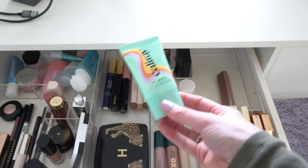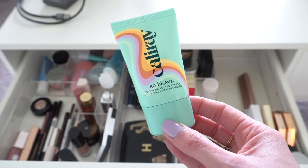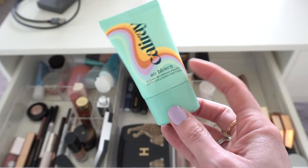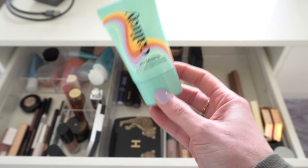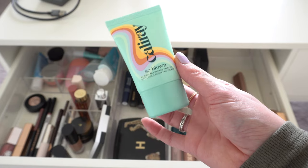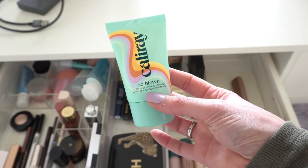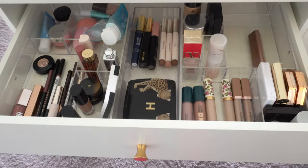This, I am gonna be decluttering. This just does not work for me. If you saw my everyday makeup drawer last month for February, I used this primer, and I think my skin is just not oily enough to use this. It does too much mattifying. So if you have really oily skin, this would probably work for you, but my skin is pretty normal and it just doesn't work for me. So that I will definitely be decluttering.